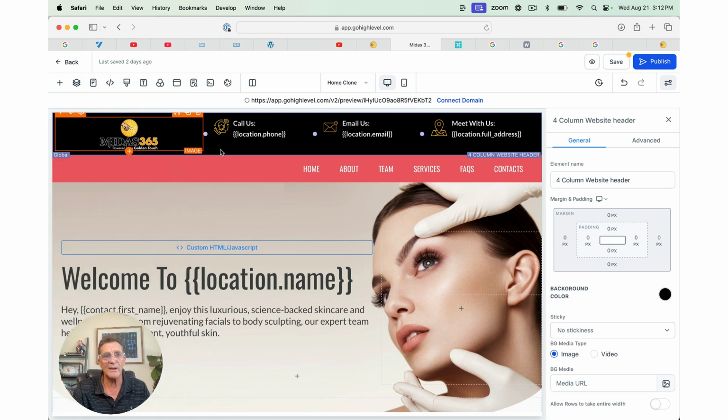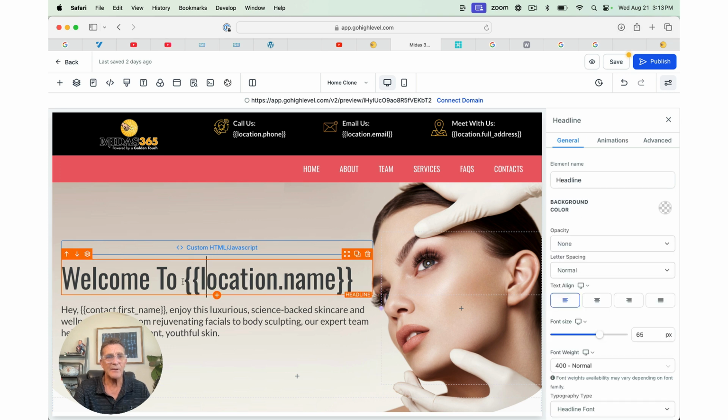I always, once I find a heading menu that I love, I'll save it as a global, and I'll do the same thing when I create footers as well. And so I would just do this. I would have your call us, email us, meet us elements as they are, and then build a nav menu underneath it. And I would use this as your global header. Isn't that cool?